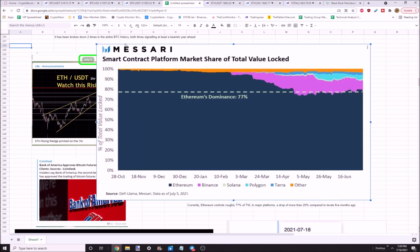Smart contract platform market share of total value locked. This previously was 97% Ethereum dominance prior. Now, I want you to pay attention to these coins: BNB, Solana, Polygon, Terra.